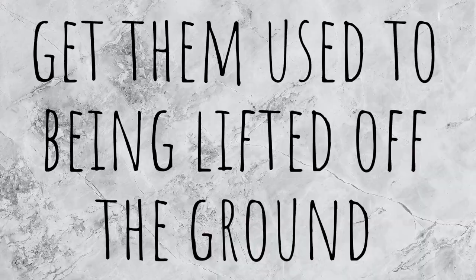Number 7. The next step is to slowly lift your hamster up with a mug or a measuring cup to get your hamster used to the idea of being lifted off the ground. Because realistically, the only time a hamster would leave the ground in the wild is when they were about to be eaten by a bird.